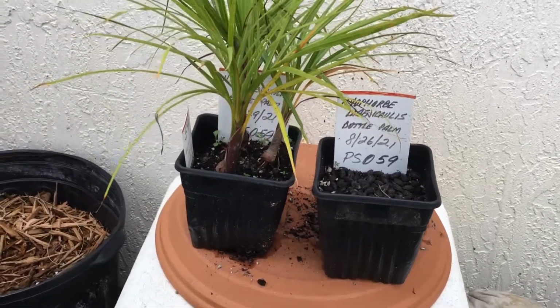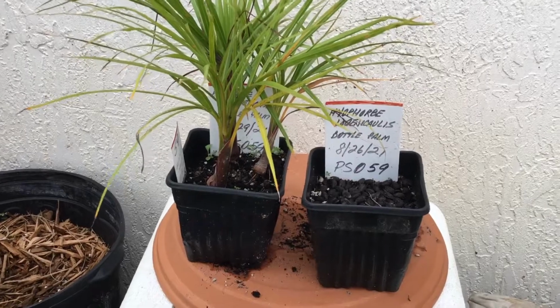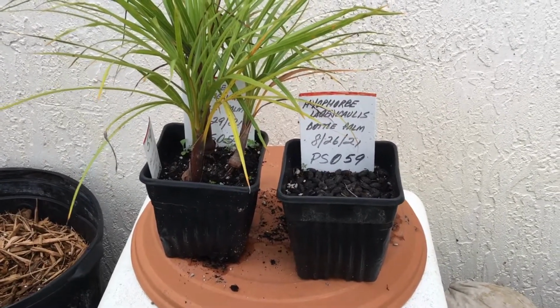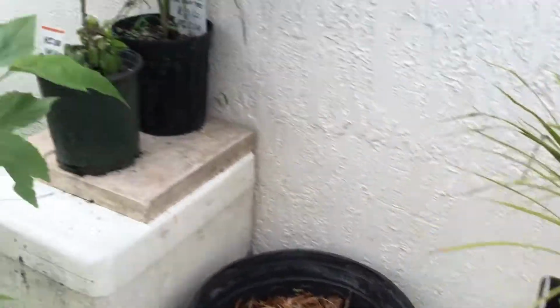A lot of people follow up. Crazy, I found palm seeds in my garden from a year or two old that germinated, so I don't know which ones they are until they actually go full blown. But anyway, here's the bottle palm. Let me just show you mother.